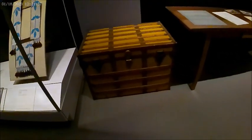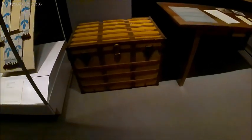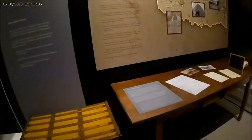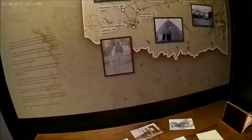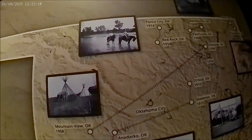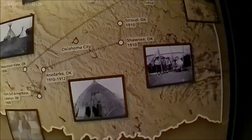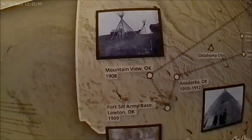Okay, here's Harrington's desk. Mark R. Harrington's desk would have looked like this during his collecting years. Okay. Fort Sill Army Base, lots in Oklahoma. Mountain View, Oklahoma. Ponca City, Bartlesville, these are all, we've been to most of these places. Miami, Stroud, Shawnee. The one I don't recognize is Mountain View. I don't think we've been there.